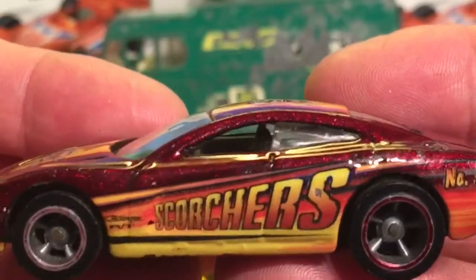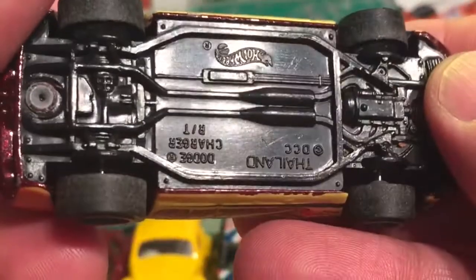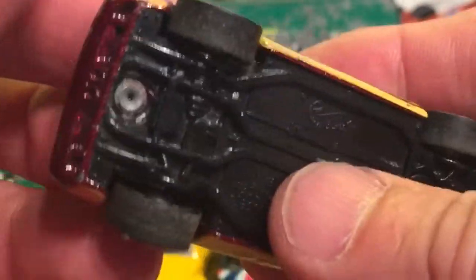Unfortunately this one isn't. This is an interesting piece though. This is a Dodge Charger RT. Made in Thailand.